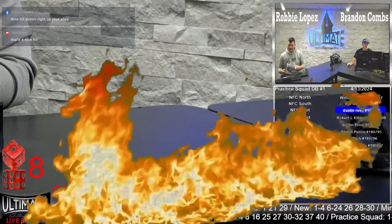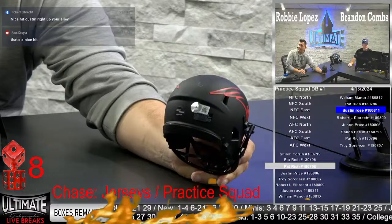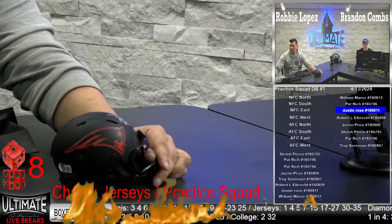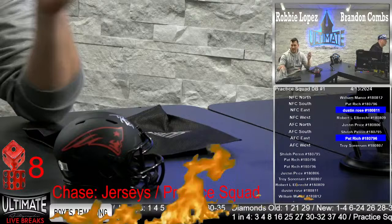It fits Mr. Ty Law on that Eclipse Patriots lid. Beckett cert on the back. It's also a legit Provo cert on the back also. So that is an AFC East hit. Pat Rich taking the Ty Law Mini Eclipse. Ready to go. Rich, right back in that winner's circle for you, sir. Taking home Ty Law on the mini.